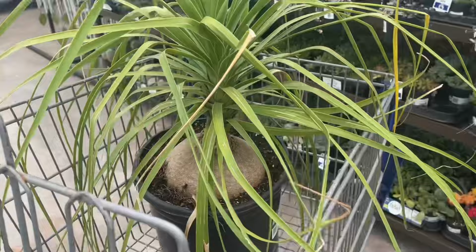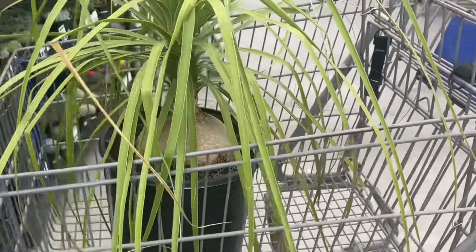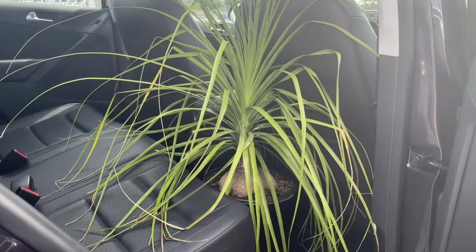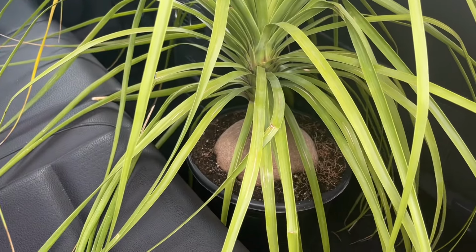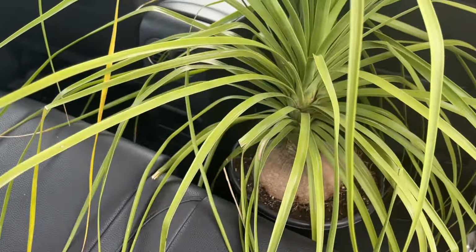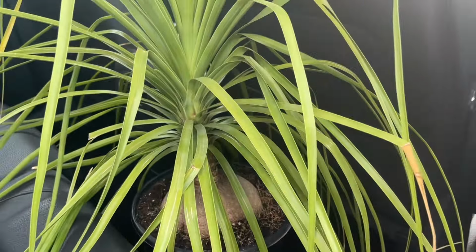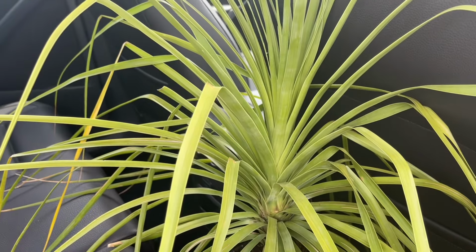Giving this beauty a once over to make sure I pick the one that I really want to take home. And yes, I did. All right, guys, I got the beautiful ponytail palm loaded up, as you can see. Super excited. It was $28, $30 with tax. Yeah, it's in great condition.